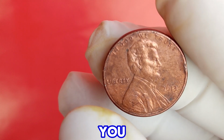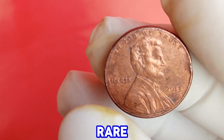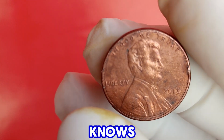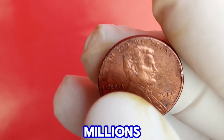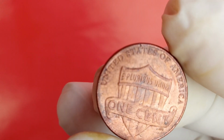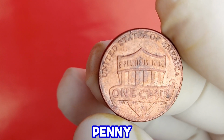So, next time you find yourself with a handful of pennies, take a moment to check for these rare, valuable coins. Who knows? You might just have a hidden treasure worth thousands, or even millions, right in your pocket.